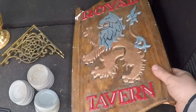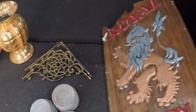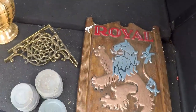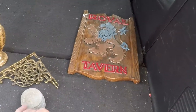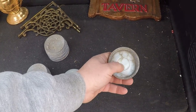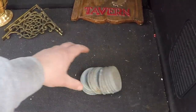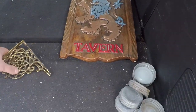But anyway, what did we pick up today? We picked up this really cool Royal Tavern. Looks like it's made out of ceramic. It's got some white paint on it, and it's actually got a couple chips in it, but I paid $1 for it. So far with that and the mask, I'm at 4. These are for the ball jars that I have in the booth. As you can see, they have the older style lids. I paid $5 for those, and also got my new fuzzy dice you can see in the truck. So paid $5 for them.